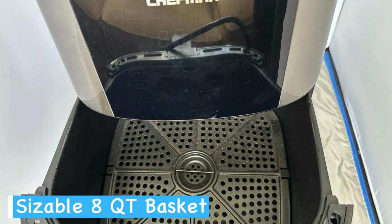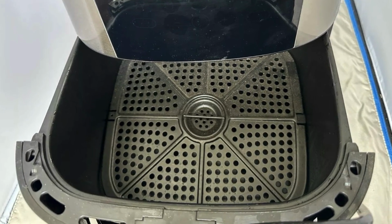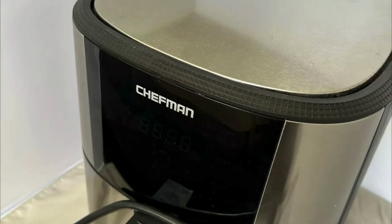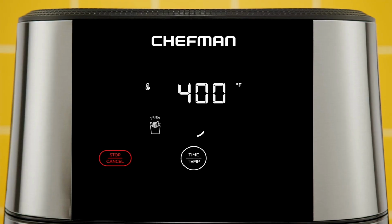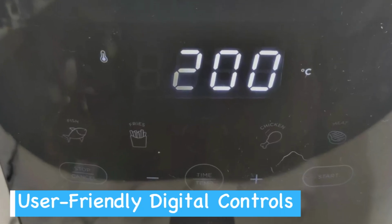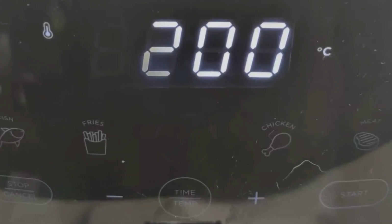Its spacious 8-quart basket lets you cook enough food for 6 people at once, perfect for busy weeknight dinners. You'll appreciate how quickly it cooks, getting meals on the table in no time. One-touch digital controls make operation a breeze. With 4 preset functions for popular foods like fries and chicken, you can start cooking with just a tap.